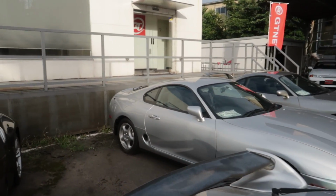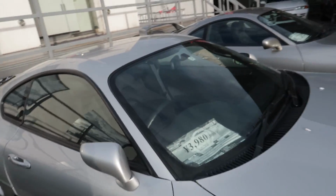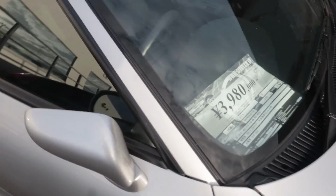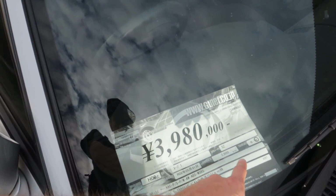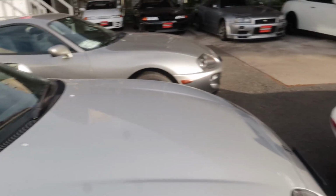Okay, this one, JZ880 Supra, it hasn't been sitting here for a long time. What? Confirmed 3,000 kilometers. Shut up. That can't be right. Can we see in there? Super clean, manual, 5-speed, so it's NA. It's got to be the NA one. Yep. Holy crap, confirmed, only done 2,900 kilometers on the odometer. They want $39,000 for it.